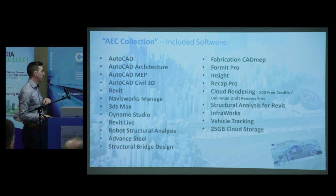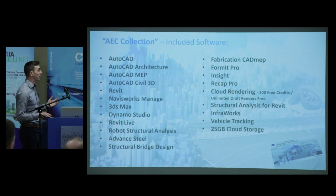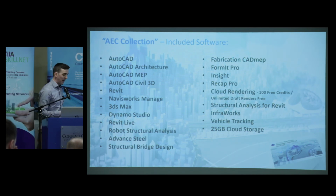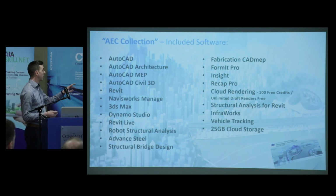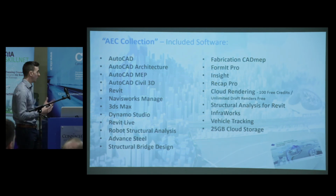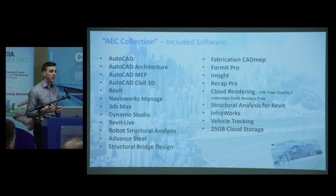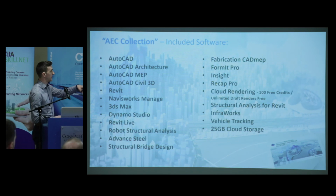And then I suppose just to go over this, and these are all the packages that are included within the AEC collection, and I do find it's a lot of products. You're not going to use them all, but just looking at some of the ones that are in there, for example, Recap Pro and Revit and Navisworks, all included within the same package. But then you also have vehicle tracking, so you have other pieces of software there that you might get asked to do, that you don't normally do, but you have access to the software there as well. And it also gives you access to cloud rendering as well, which is quite powerful.